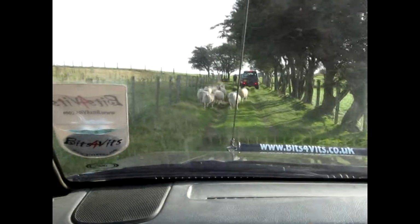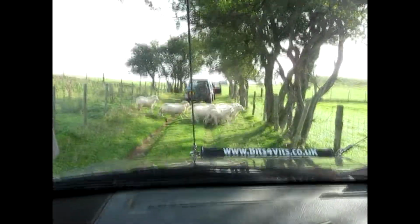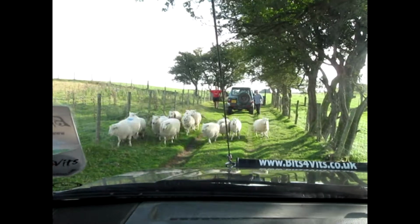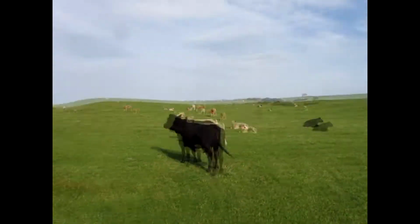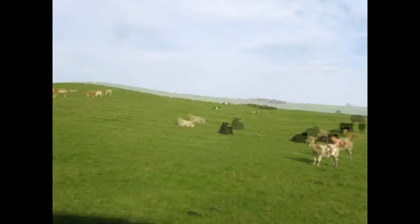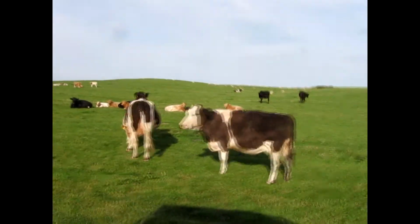Same jumper. You shoot him back this way. Is this entire for your engine? Ah, yes. Okay. Yeah. No road service. Oh. Bit old for that, mate. Yeah. It's milk.